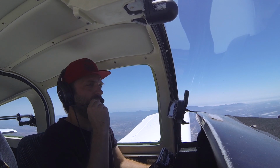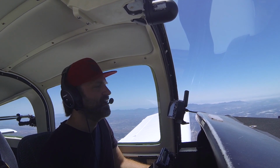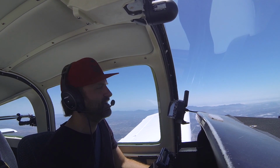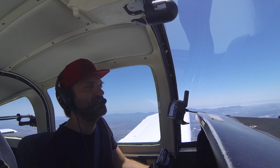There's a cool little airport here at Santa Paula that has some of the cheapest fuel around, so I go there a lot. But a lot of really cool airplanes there. Steve McQueen used to live there in a hangar.